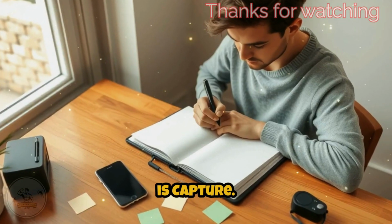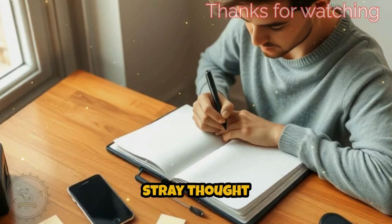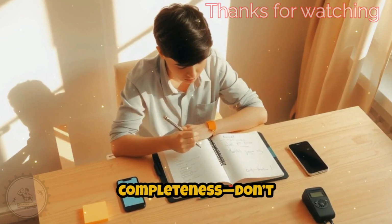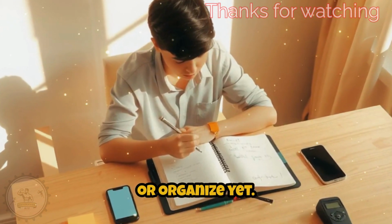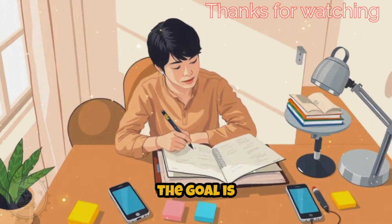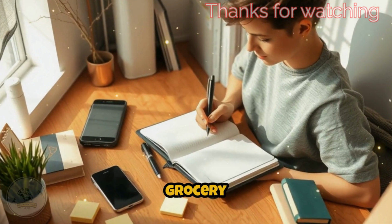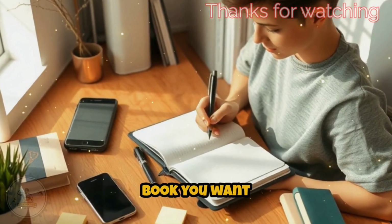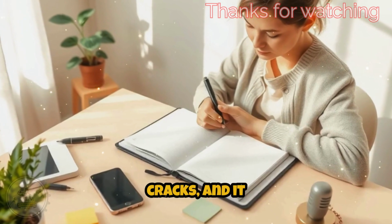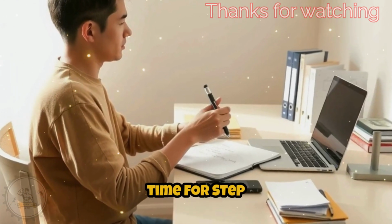The first step is capture. This is the process of getting every idea, obligation, or stray thought out of your head and into an external system. The capture step is all about completeness. Don't try to filter or organize yet. Whether you use a notebook, an app on your phone, sticky notes, or a voice recorder, the goal is to record everything that's on your mind. This might include work deadlines, grocery lists, birthday reminders, or even that book you want to read someday. Capturing everything ensures nothing slips through the cracks, and it starts to ease the mental pressure of keeping track of it all.